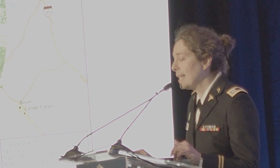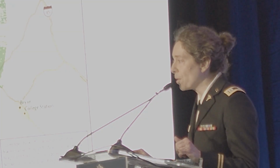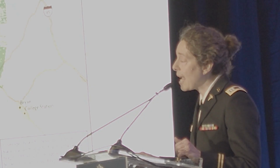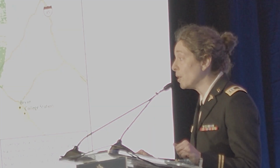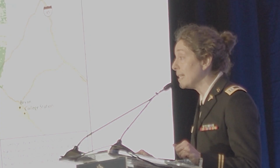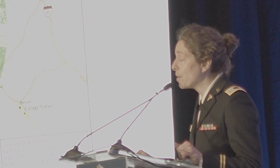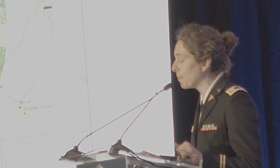What you're looking at is a model that shows that on the terrain of Fort Cavazos, a 50-watt radio broadcasting at 30 megahertz, as would be typical for a radio used in medical evacuation, has an electromagnetic signature greater than negative 90 decibel milliwatts. That's the red area. That signature can be seen for 50 kilometers.